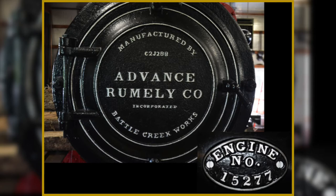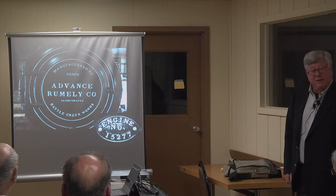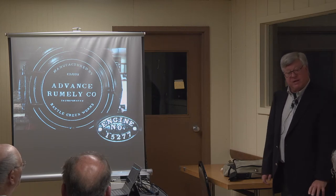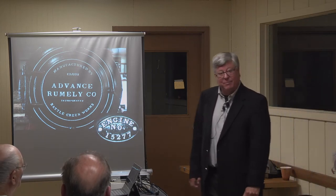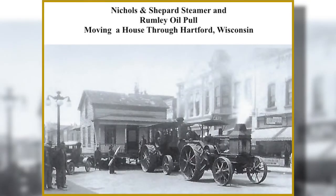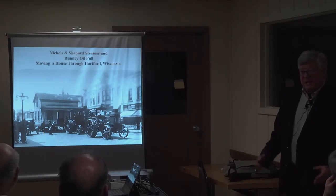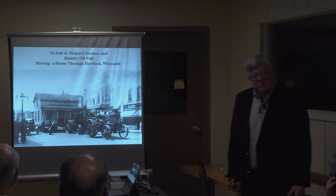So Advanced Rumley is going along, but by the time you hit engine number 15277, you're into the last 30 of the engines that they push out of the shop. That's pretty much it. You can kind of see the end coming. Here you can see a Nichols and Shepard steamer and a Rumley oil pull pulling this house. And it kind of says, ooh, the transition is happening.